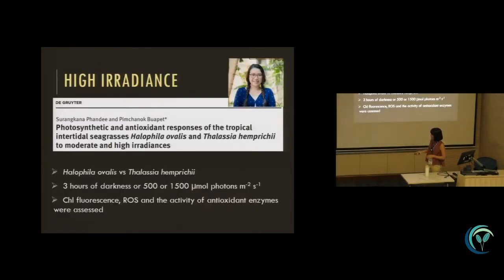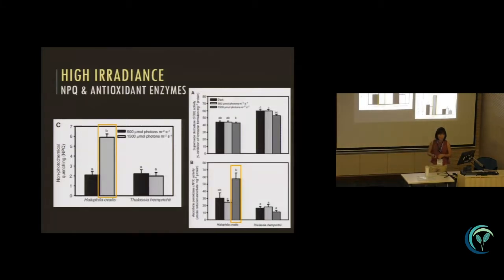Then my other student worked on the same seagrass species, but on higher irradiance, and this is published in the Botanica Marina special issue. We applied 3 hours of 3 light levels, and then we assessed with a PAM fluorometer, measured ROS, and measured the activity of superoxide dismutase and ascorbate peroxidase. With limited time, I will only focus on the photoprotection part. We see an increase in NPQ in Halophila ovalis under strong light, concomitantly with an increase in ascorbate peroxidase activity, but no change was observed in Thalassia hemprichii. So we concluded that Halophila ovalis is more physiologically responsive to higher irradiance, and that NPQ and antioxidant enzymes are important for them to combat high light stress.